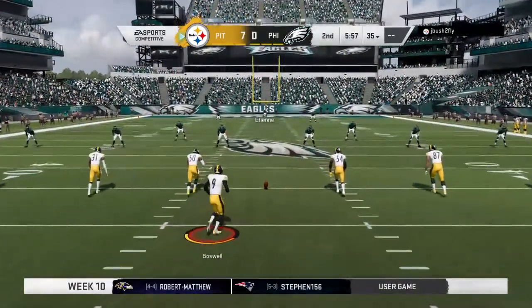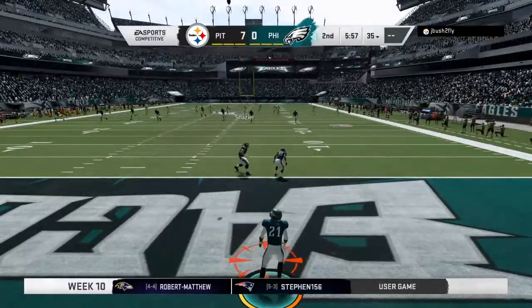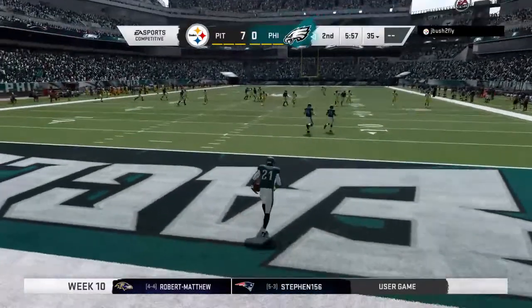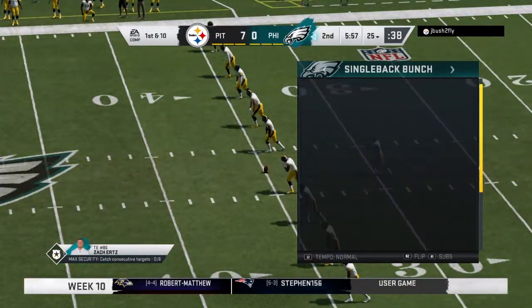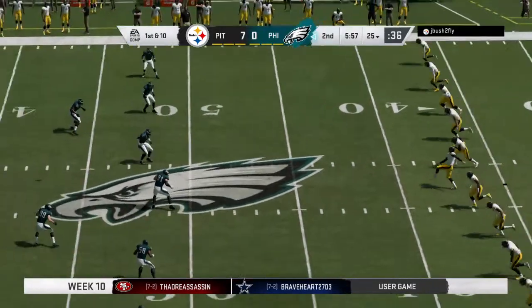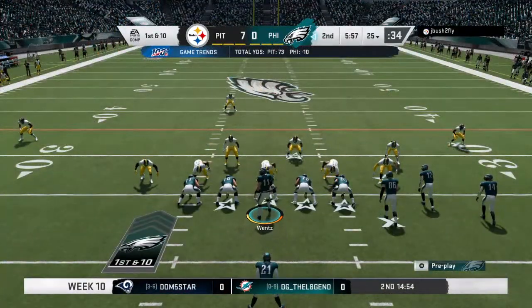Boswell now to kick it away after the touchdown. This will be taken to the back of the end zone. At their own 25-yard line, the Eagles offense set to begin their next drive.